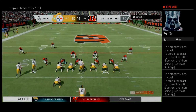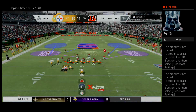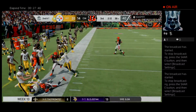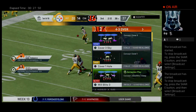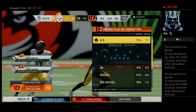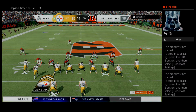Here's 2nd and 7 now from the 28. Back to throw. Mills. Throw left side, complete to Cup. The Steeler first down on the pickup of 11 yards. A gain of 11 on the play. First down, Pittsburgh. So here's a 1st and 10 at the 38.